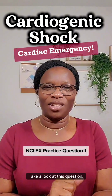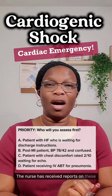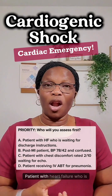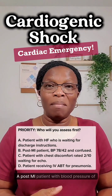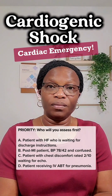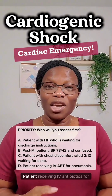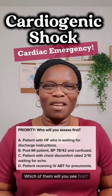Take a look at this question. This is practice question 1. The nurse has received report on these 4 patients. Which patient should the nurse assess first? Answer choice A, patient with heart failure who is waiting for discharge instructions. B, a post-MI patient with blood pressure of 78/42 and is confused. C, patient with chest discomfort rated 2 out of 10 waiting for echocardiogram. D, patient receiving IV antibiotics for pneumonia. Which of them will you see first?